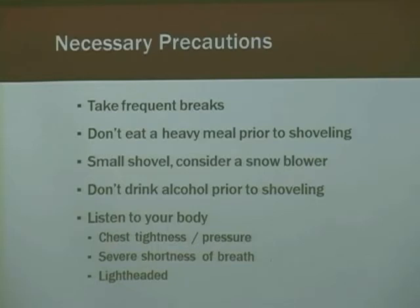And you gotta listen to your body. If you're out there shoveling snow, and you're getting lightheaded, you're getting dizzy, you're getting tightness, pressure, heaviness in your chest, you're feeling short of breath, it's time to stop. Don't shovel any more snow, and come see us and let us check it out.